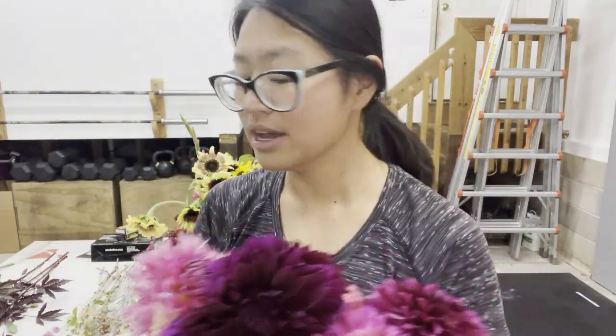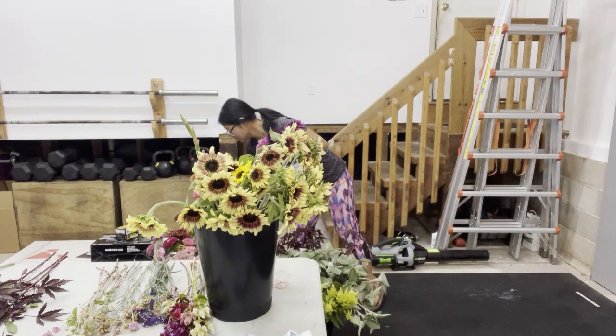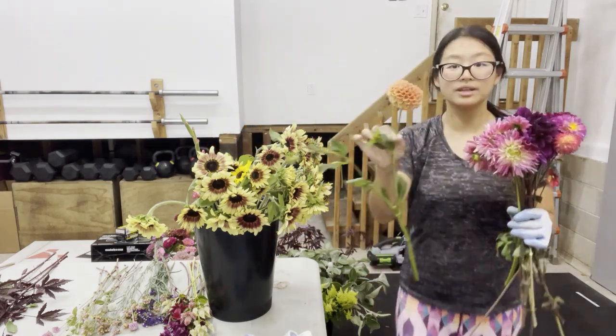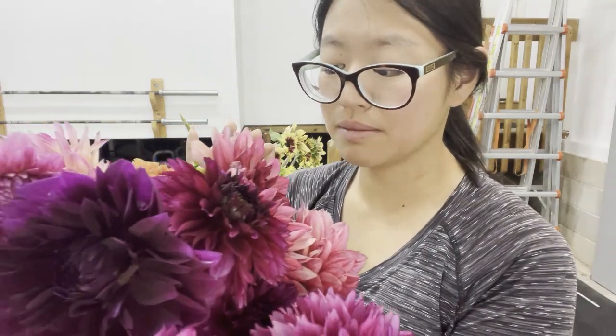I actually started making some of the bouquets as I was saying before, and I wanted to maximize the orange. I think that these will pair very well with something like this, just that color tone here. So I'm going to get back to some bouquet making, but first I'm actually going to hydrate these in some boiling water and let it come to room temperature.